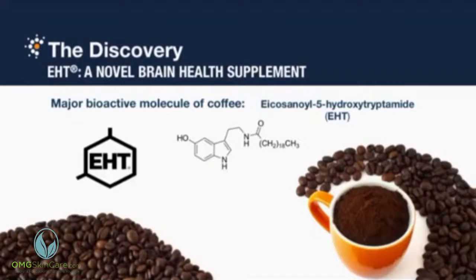And so now the discovery. I'm going to talk about the science behind and the product that we're introducing to you all. It's called EHT. And EHT is a molecule found in coffee, N-eicosanoyl-5-hydroxytryptamide, a very complicated name. You see the structure there. It's an actual molecule.